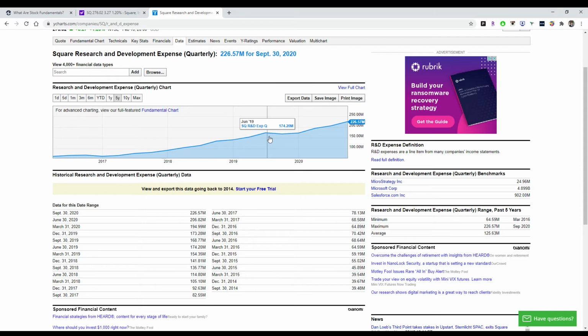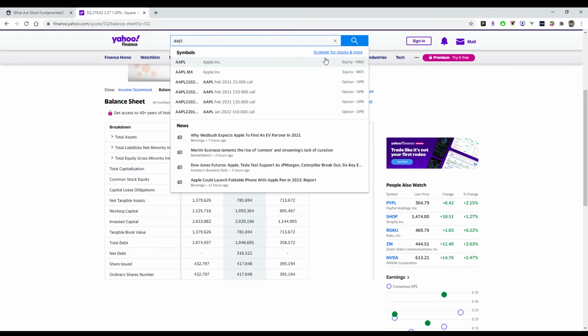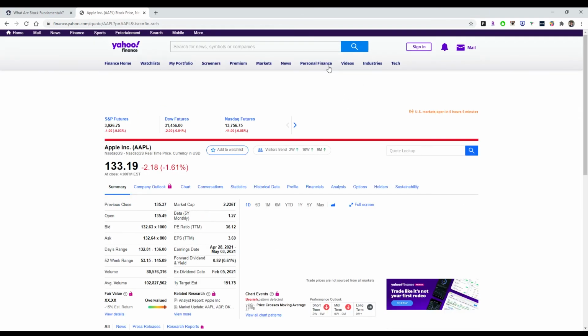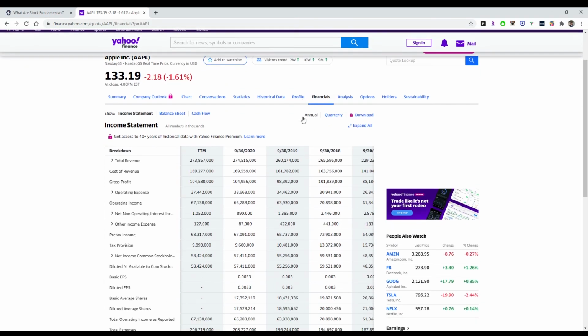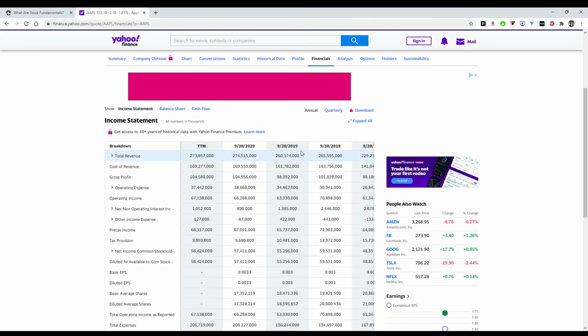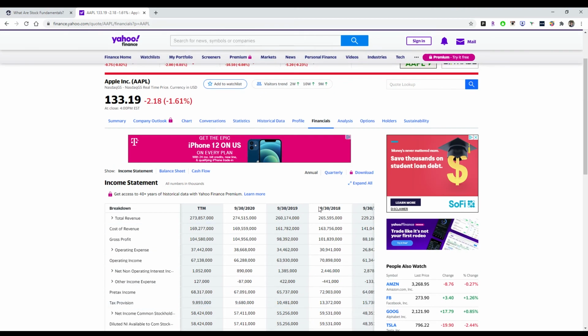All right, so let's look at another company as an example, just to get a little bit of a different idea. Let's look at my all-time favorite. This is going to be Apple. So Apple has shown pretty strong financials. 2020 is out already. You can see that its revenue has, let's see if I can expand it a little bit.